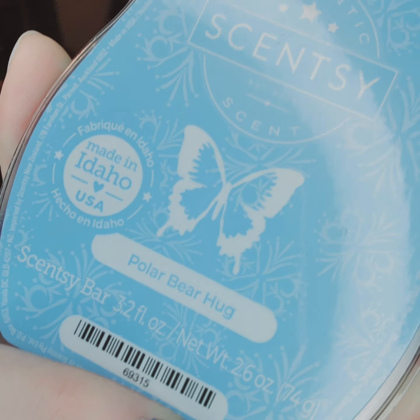Polar Bear Hug is up next. And this, I think, is only our second fresh one out of the bunch so far. So Polar Bear Hug is blackberry jam, caramelized brown sugar, vanilla, and amber in a softly romantic scent. So this is supposed to be fresh, even though blackberry is a fruit. So let's see. I can get it open. Vanilla and amber up top. Like, I can definitely tell that.